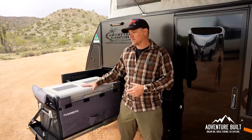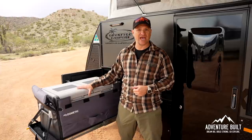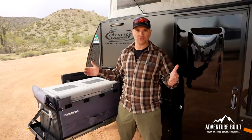With the kitchen comes the fridge. The fridge is not included. This is our Dometic 75 dual zone. This is what we had. It can actually fit the 95 dual zone or the 100, just one single huge opening.